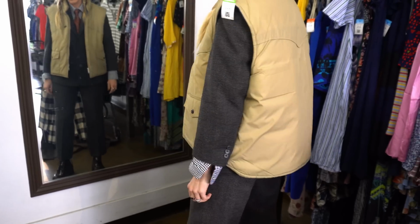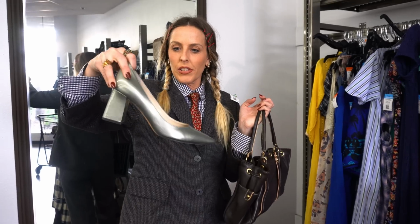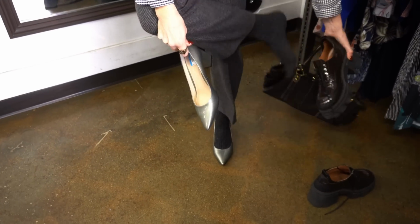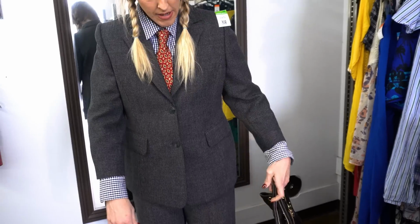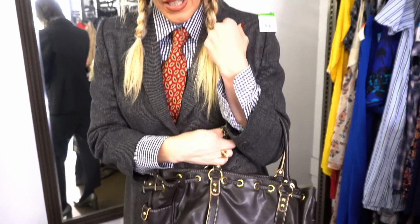I really like this vest. I feel like it takes away from the suit. Maybe I'll do something else with this vest. I really like it though. We found these really fun little shoes. I love the chunky heel. I like it with the sock. I think that makes it kind of fun. All that gray. And then this is the bag I found to go with this look. Kind of a satchel.